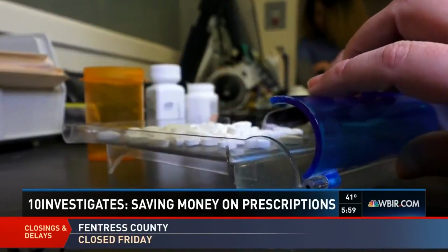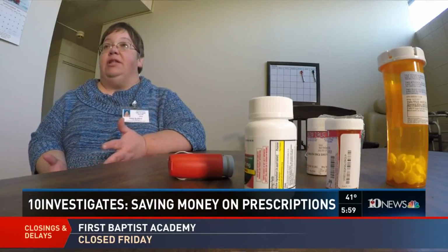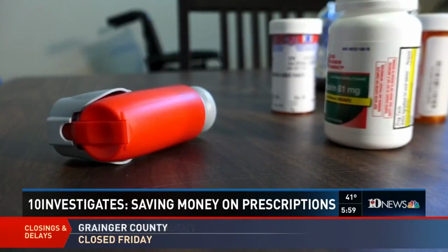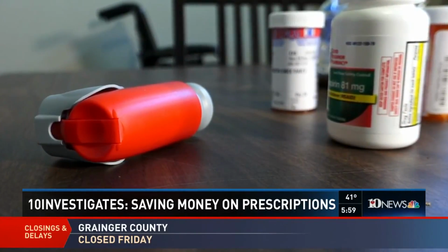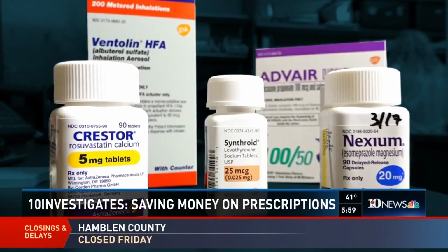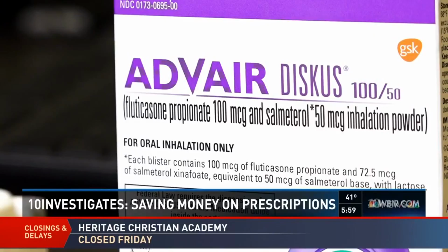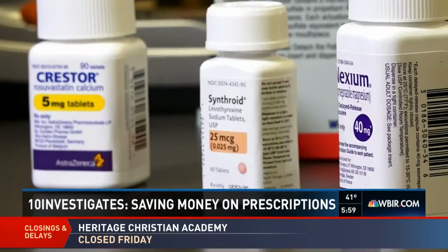Prescription costs can be too much to handle. Just ask Susan Bradford. "And I stood there like, I can't afford that. I just can't afford this." And a cost increase for a life-saving drug like an inhaler can mean it stays at the drugstore. We compared costs of 5 commonly prescribed drugs and found the amount you pay can vary not only between pharmacy companies, but sometimes even within the same chain.